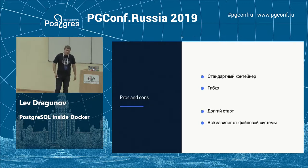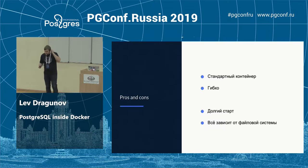You do not make up the packaging for Postgres. You simply use something when you have internet access. It's very flexible, and for CI, you can set it up. And if you take all the data and all your own configurations, you can use the Postgres as well. What are the disadvantages? It takes a long time for the startup.